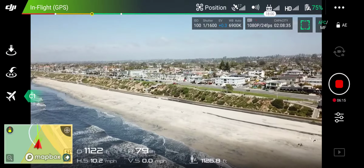All right, I'm going to take some snapshots real quick. So at the bottom left corner of this screen is an actual little mini map, so you can pretty much see where your drone is actually located up in the skies.